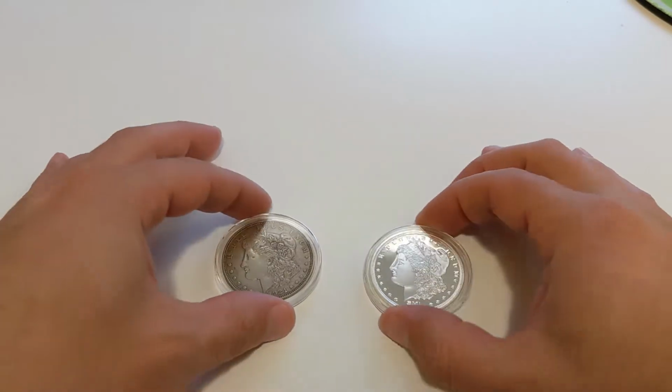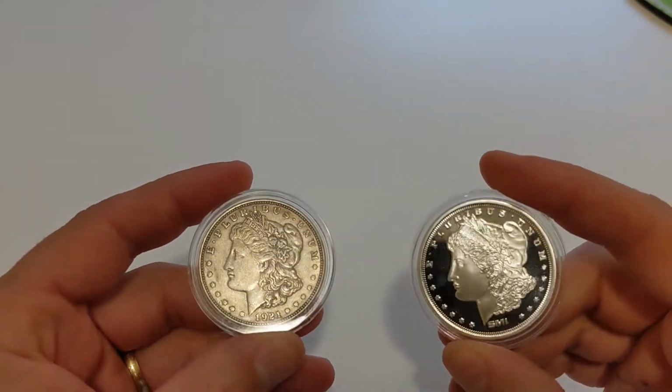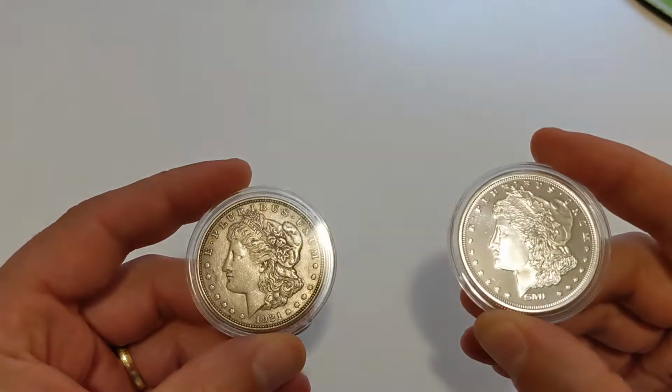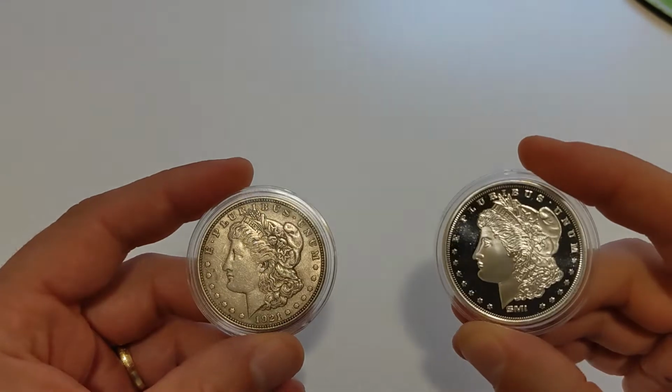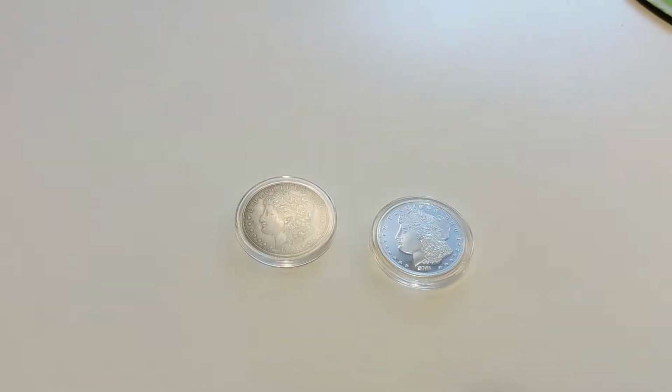It's Morgan Day. Morgan Silver Dollar Day. Pop quiz. Which one of these is an actual Morgan? Just kidding. Well, it should be pretty obvious. Maybe it's not. But we'll get into that later.